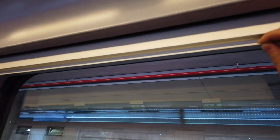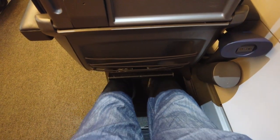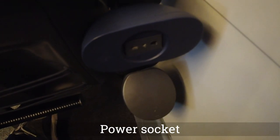Now that you have seen most of the cabin, I would conclude that it's modern, it's clean, it's comfortable, and you can work from here, which makes this onboard product appealing to business travelers.